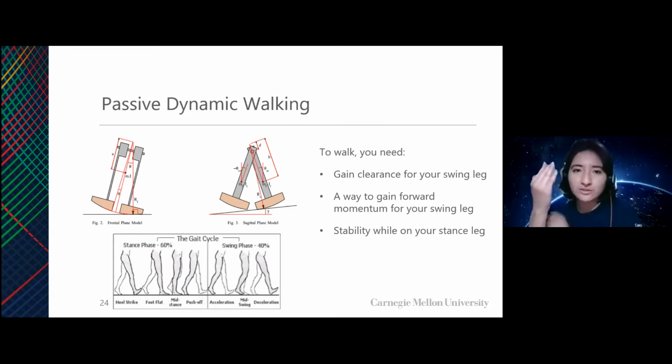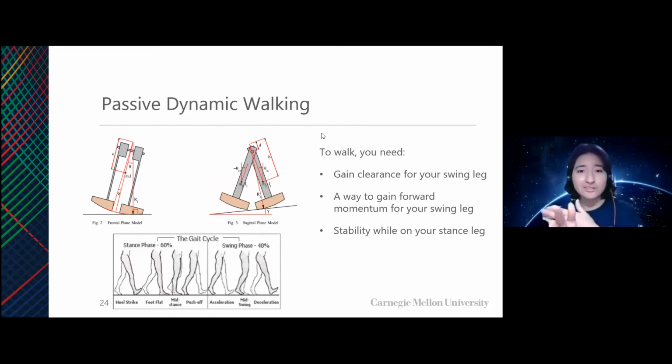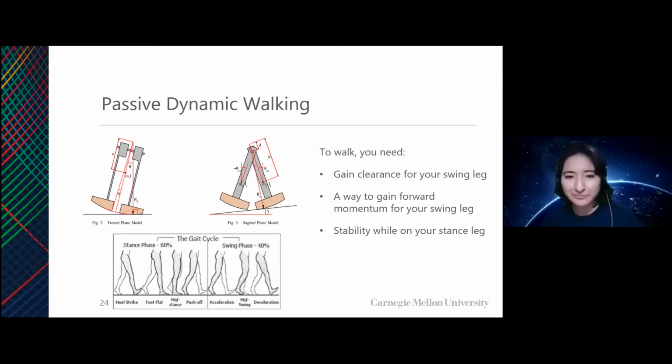So it needs motion. It needs the ability to move in both planes, the frontal and the plane perpendicular to that. And then you mentioned it also needs clearance with the incline to be able to move the legs, right? Yep. Okay, that's really awesome. And then I saw that you also have an image here about the gait cycle.